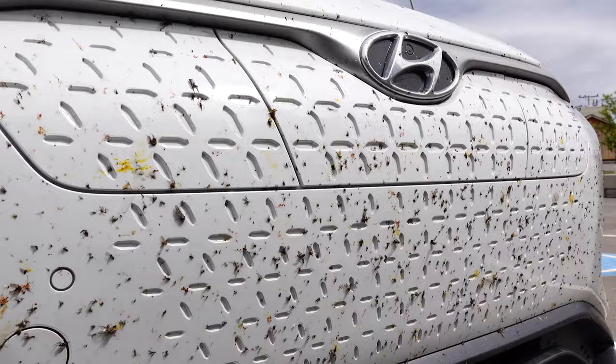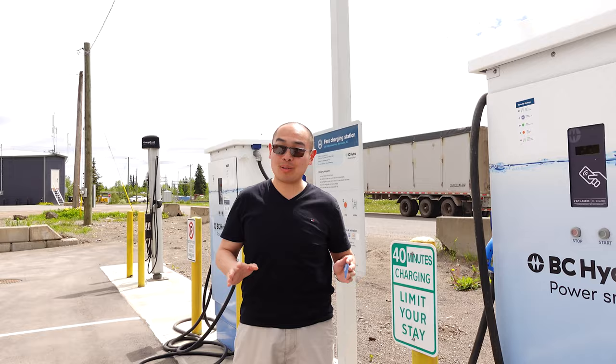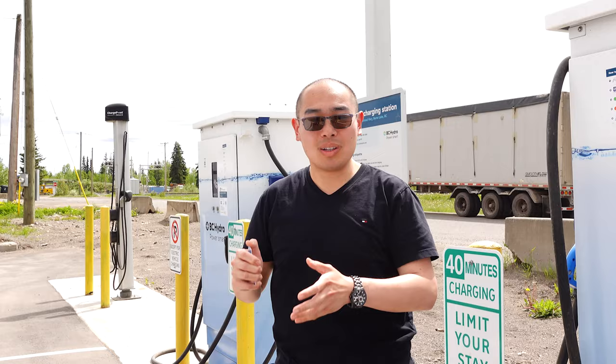Look at that. It's like a battlefield. So many dead bodies. That just proves how far we've driven. We are here in Burns Lake and we are about to plug in. So the whole trip between Boulder Creek and Burns Lake took about 3 hours. It's a total of 263 kilometers. And we arrived with 20% battery and our consumption is 5.9 kilometers per kilowatt hour, that's really good consumption.